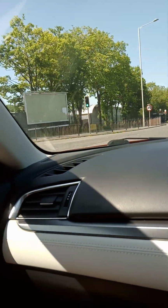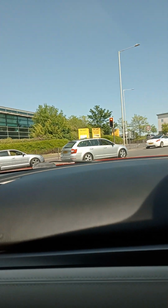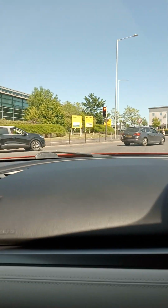It's not as good as the old ones. He's jumped the red too. Yeah, he's a total arsehole. Oh, have your old offices become two lets? Looks like it.